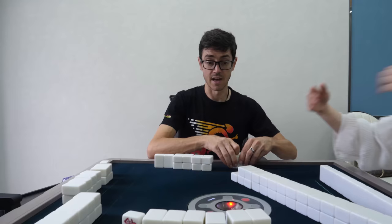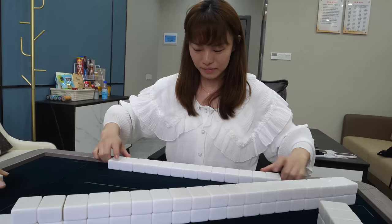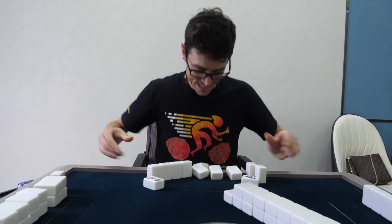Then you play. I have not played this in a long time. It should just be fun. Laying them all in a line first. That's right. This is just for fun. It's not one of the rules, but you can notice.